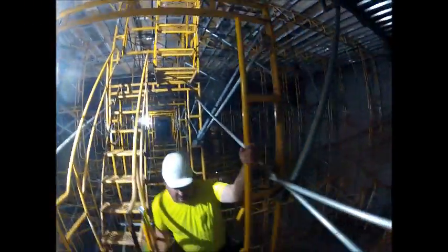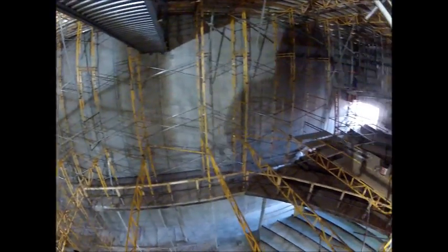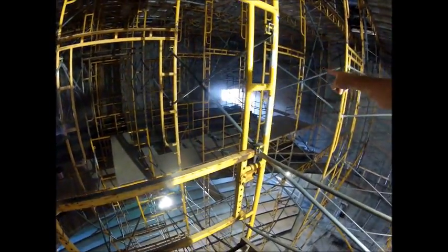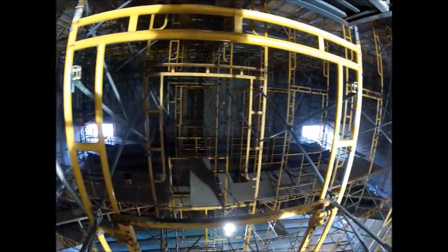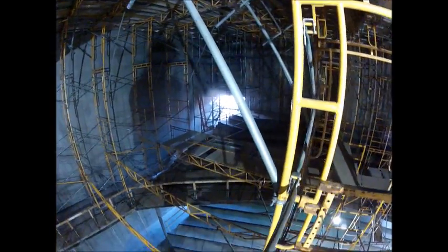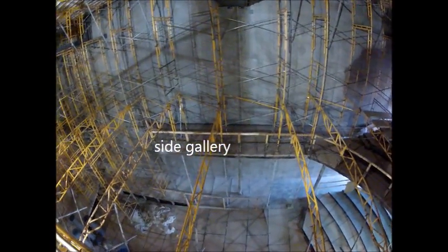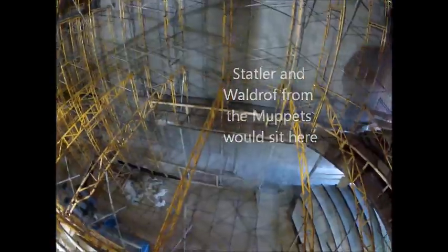Now here, if we look back to the west here, you're looking down on the balcony. The balcony's the back side here. The openings you see with the daylight coming through, those are the upper entries into the balcony of the performance hall. And over here we have the side galleries, which will have seating as well along the sides there. So let's go ahead and head upstairs.